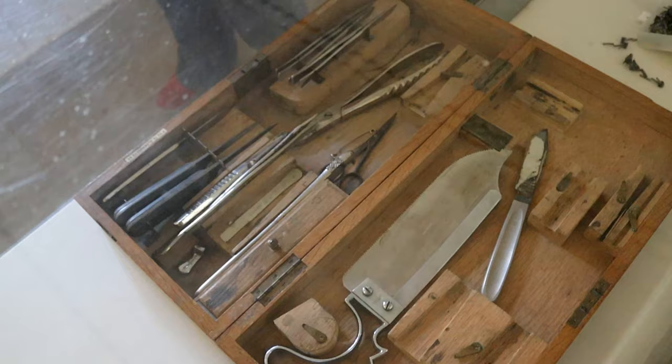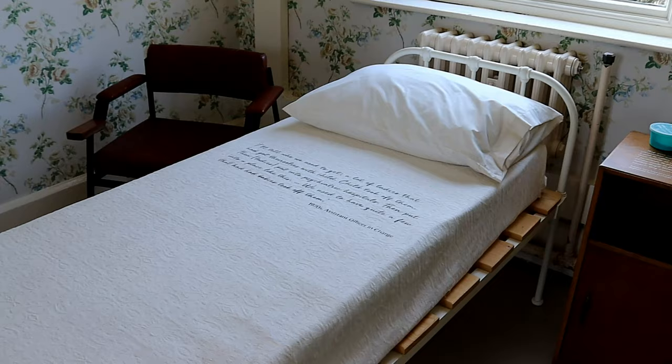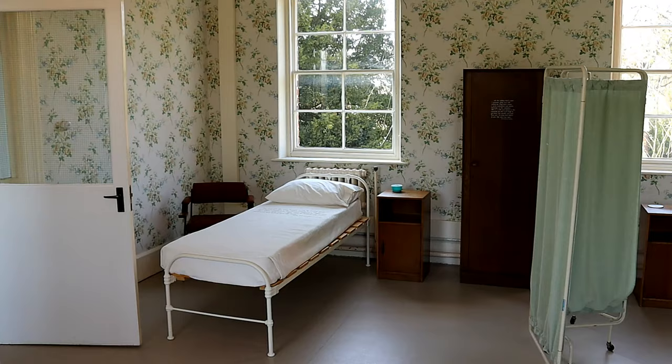As you explore the infirmary, you get a real sense of change from the old system, and yet something discomfortingly similar. Eventually, children were no longer allowed in the workhouse, so instead, expectant mothers would come to the infirmary to give birth, and often give up their babies for adoption.